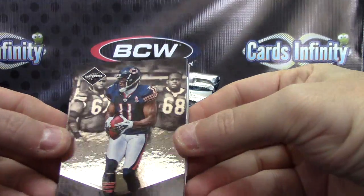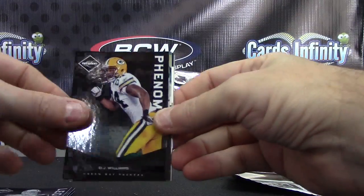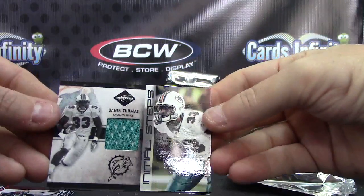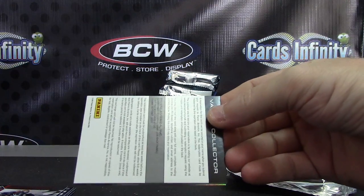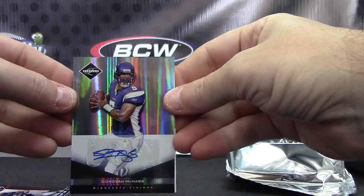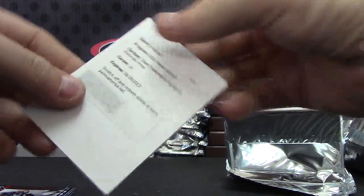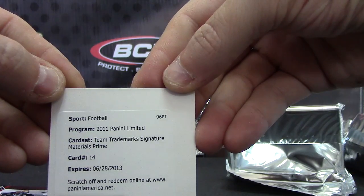All right, we have Roy, and that bowler is you, Roy. D'Angelo, Troy, DJ, Danny Woodhead, Initial, Steps, Daniel Thomas, jersey, numbered to 99, autograph of Donovan McNabb. Donovan's 22 of 25, and Team Trademark Signature Prime, number 14.